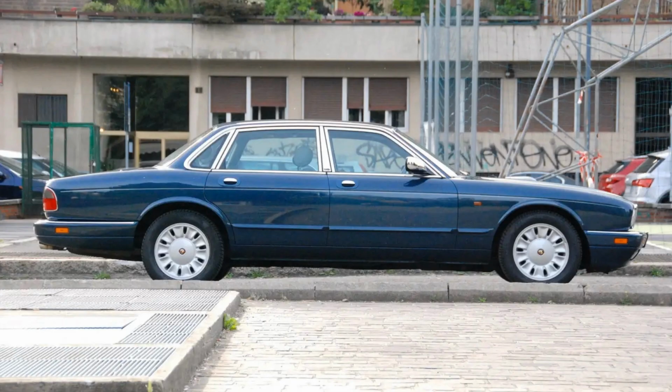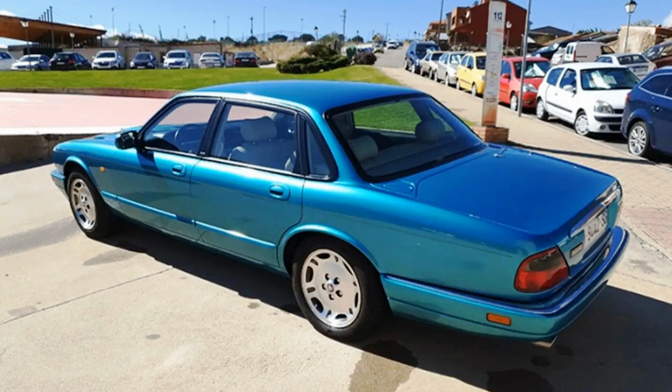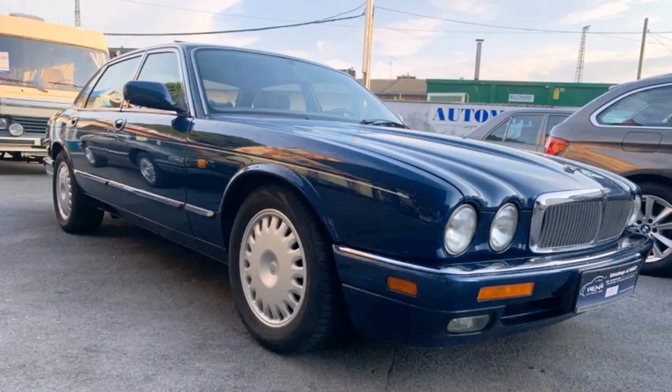What is even more important is the fact that Ford massively invested in the production lines and processes of Jaguar. With £200 million received from Ford, Jaguar installed a fully robotized body welding line, increased the painting quality, and improved a lot of assembling processes. This made XJs more reliable than they have ever been.